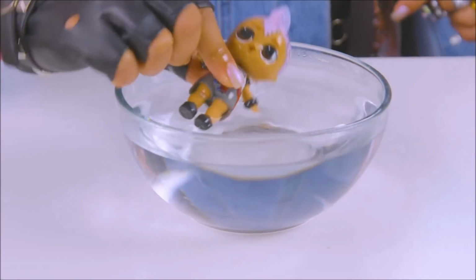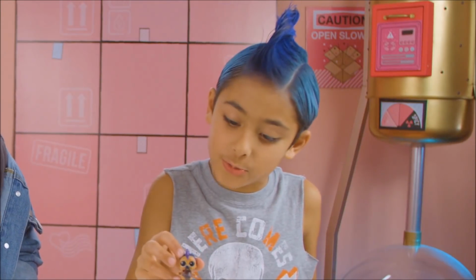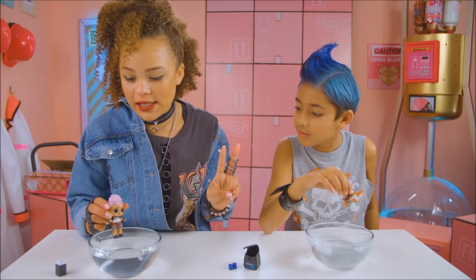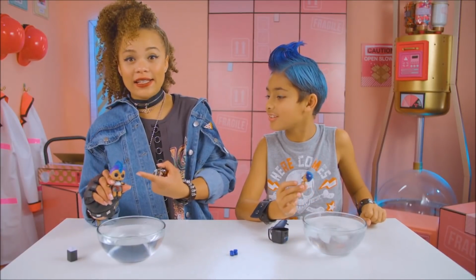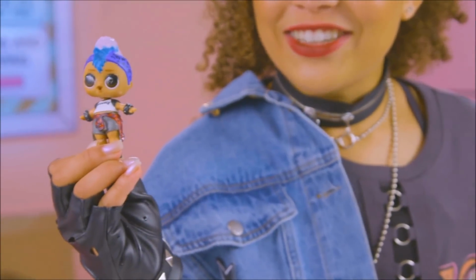How cool is that? In Warm Water, Punk Boy gets a pink hairdo. Oh, I like it. In Cold Water, his face paint appears, he gets cuffs on his wrist, a black t-shirt, his diaper turns black, and he gets a skull. Pro tip, Punk Boy actually has two water surprises. He changes colors and he tinkles. Ew. Check this out. You can design his hairstyle with just a little bit of pink. Oh. How cool is that?